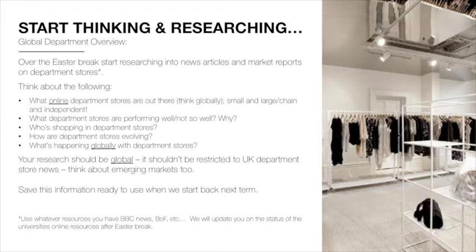So I appreciate that none of you have probably got access to things like Mintel, but you should still be able to use Business of Fashion perhaps. But you can look at the news in general. So Google online, look at things like BBC News, look at podcasts, anything that you can find will really put you in good stead for when we start back next term. So just do a good amount of research and save anything that's interesting.